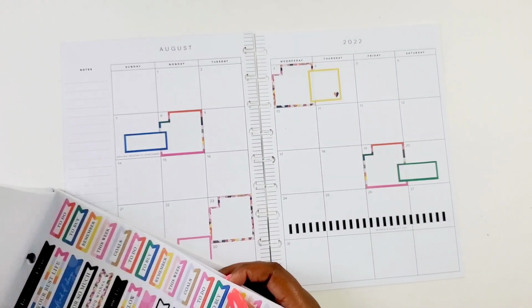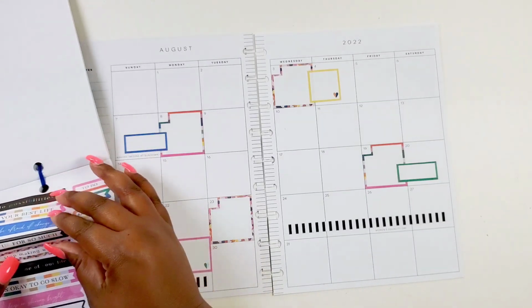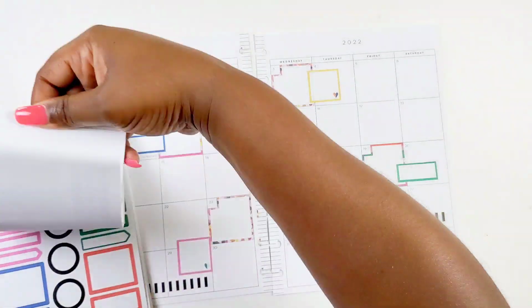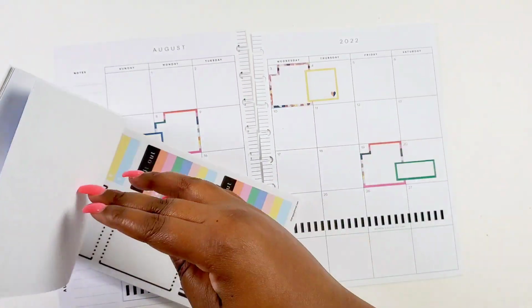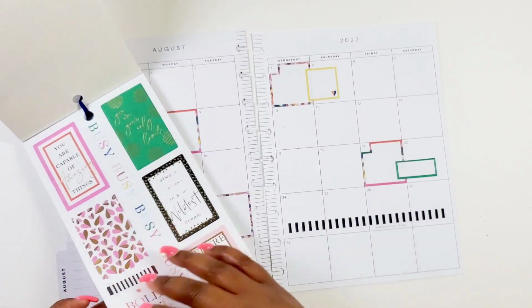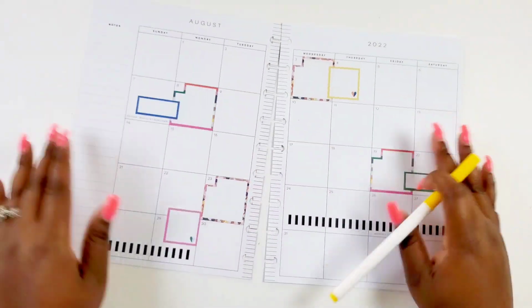So I may use those other pieces. I'm not sure just yet, because I may put some at the top to balance out the spread, but we'll see. For now, I was just trying to see if there were any quotes or anything like that I could add to this. And there's tons of things in this book, you guys. I even thought about adding one of these bigger quotes, maybe at the top right, but I don't know.